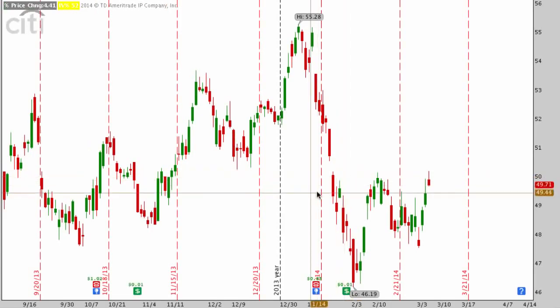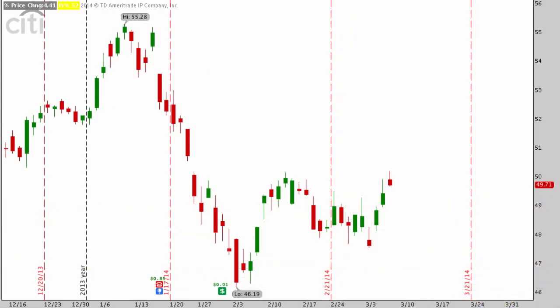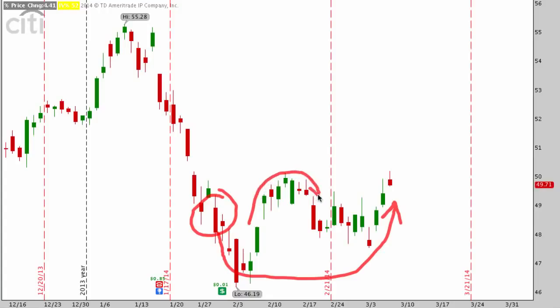With Citi, same thing with Citi. We had traded this thing back in February. I think we traded Citi kind of right around here. And again, it took quite a long time for this thing to turn all the way around. It actually popped up a little bit here at the end of February and then came back down. So we just held our guns here.